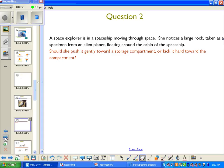Second question. A space explorer in a spaceship is moving through space. She notices a large rock, and this rock is floating around the cabin of the spaceship. Should she push it gently toward a storage compartment, or should she kick it hard towards the compartment? This is a Newton's second law problem.